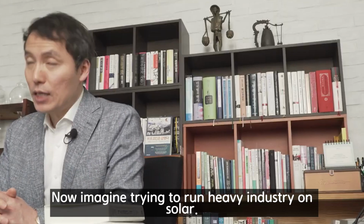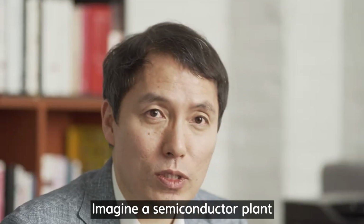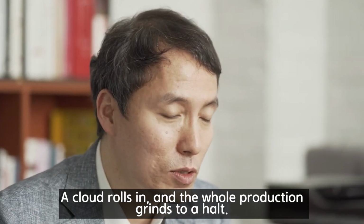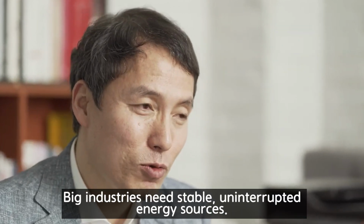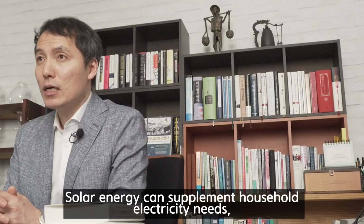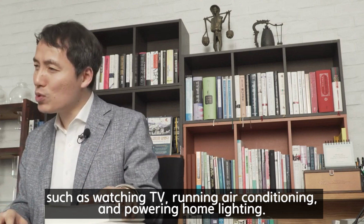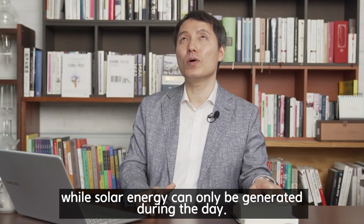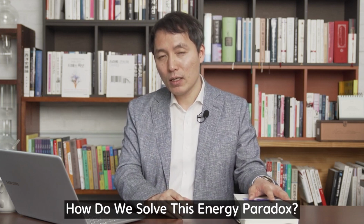Now imagine trying to run heavy industry on solar. That would be a disaster. Imagine a semiconductor plant like Samsung's running only on solar power. A cloud rolls in and the whole production grinds to a halt. That would ruin the economy. Big industries need stable, uninterrupted energy sources. Solar energy can supplement household electricity needs, such as watching TV, running air conditioning, and powering home lighting. But the problem is, people use most of their household electricity at night, while solar energy can only be generated during the day. How do we solve this energy paradox?